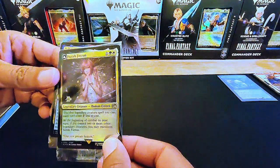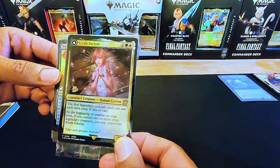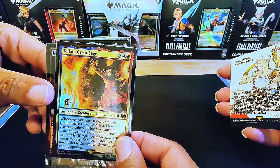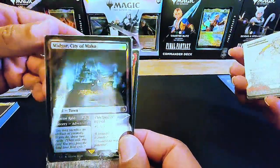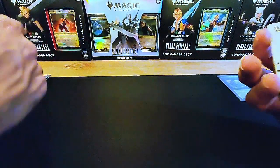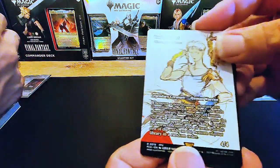Let me see. These are some of my other promos from the other events we did. I showed you Bahamut first. So here's Sarah, Tala, and I got me the Midgar City of Mako. See, that is so cool. I would have loved to have pulled that Midgar, a Midgar for a promo card.